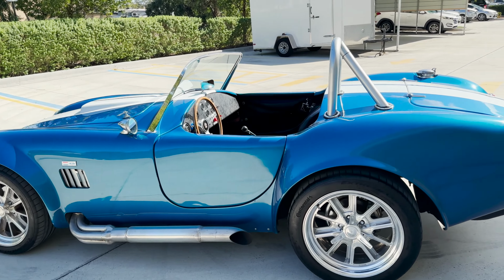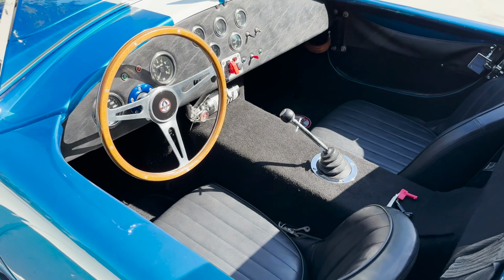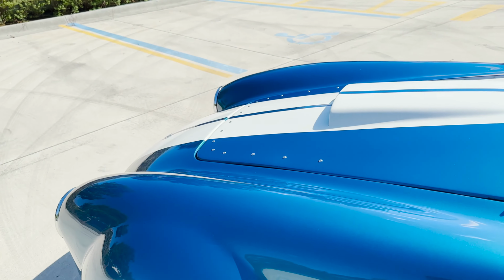Power brakes are present on this example, as well as new tires and a new battery. Also present is a front anti-sway bar, tubular arms, and coil shocks all around. That describes the suspension setup for this example.